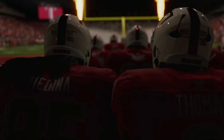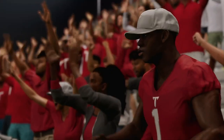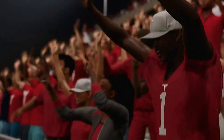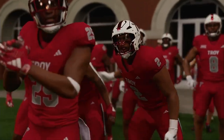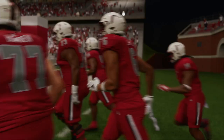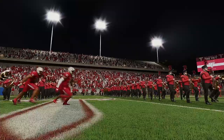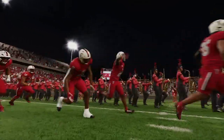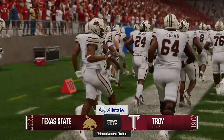Welcome to Troy, Alabama. A lot of fans might think that running through the T is reserved for the Volunteers of Tennessee, but the Trojans here at the Vet would strongly disagree as we are set for a showdown on the wire grass. Today, a couple of Sun Belt rivals ready to square off. As we'll see, the Texas State Bobcats taking on the Troy Trojans.